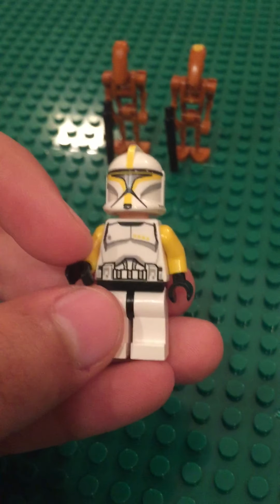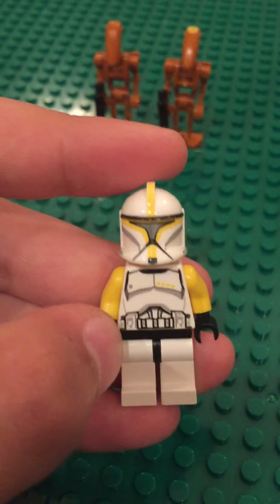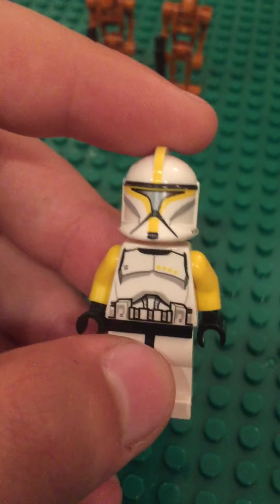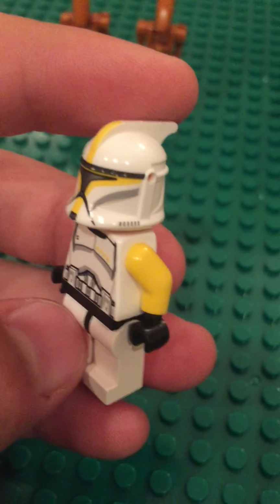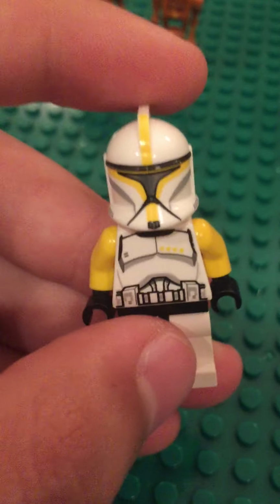So he is actually the clone trooper commander, because in the beginning of the Clone Wars, they denoted, I don't know what to call it, they showed their rank by the color that they wore. So green was sergeant, blue was lieutenant, red was captain, and yellow was commander. So this is the highest ranking clone trooper in the clone trooper army at this time.